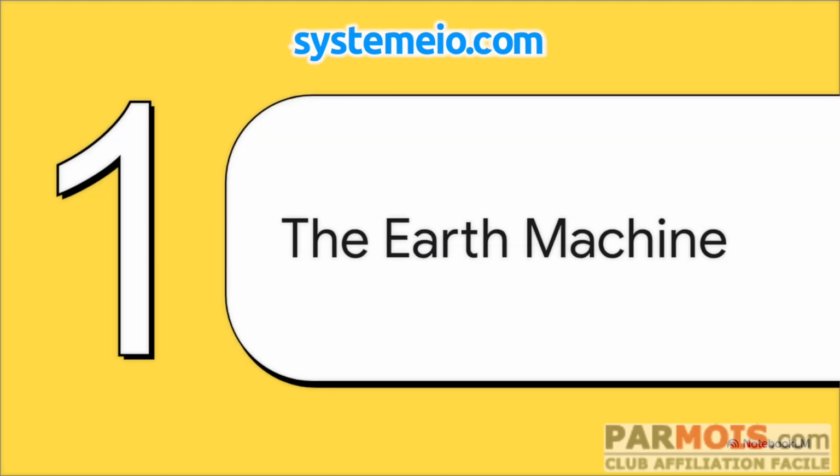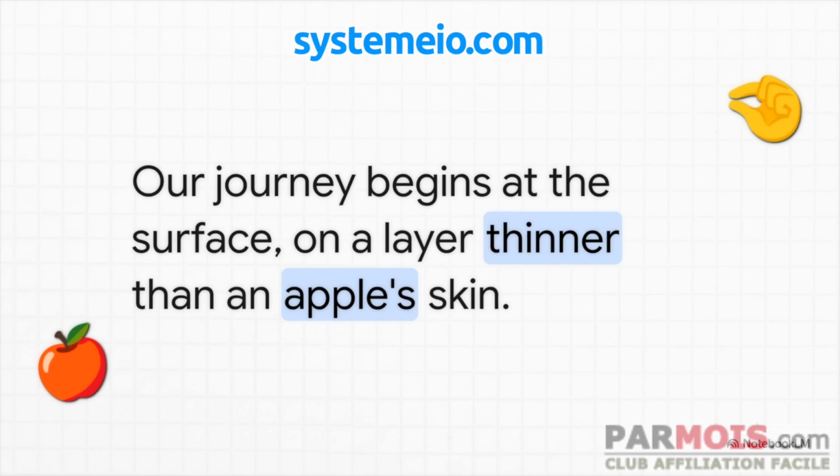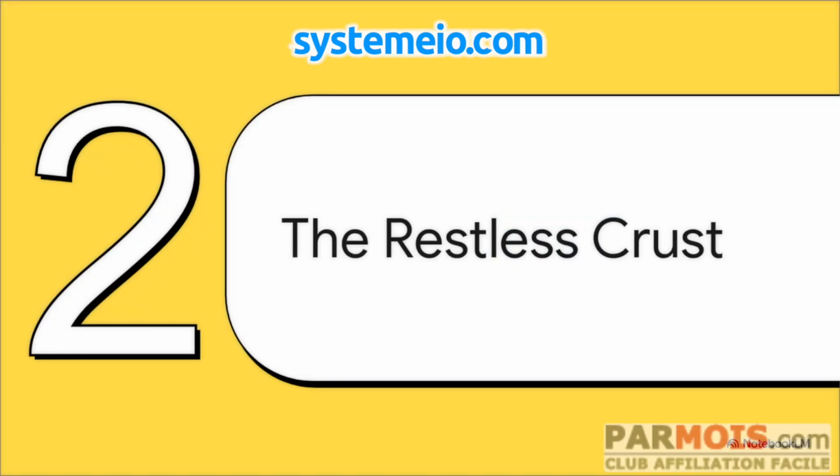We're going to explore this Earth machine, looking at all its parts from the outside all the way in. Our journey starts right here, where we are, on the crust. And here's a wild way to think about it. If the Earth were an apple, the entire crust, that's everything we live on, the oceans, the mountains, the whole deal, would be no thicker than the skin of that apple. It's an unbelievably thin, fragile layer. So let's take a closer look at this restless crust.